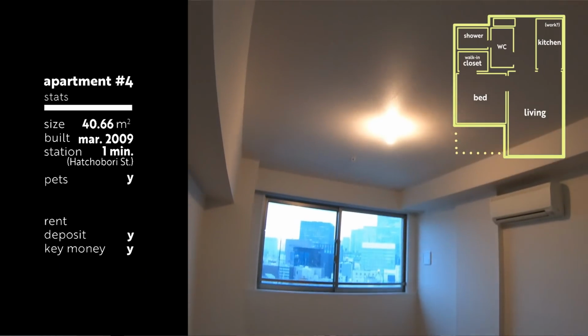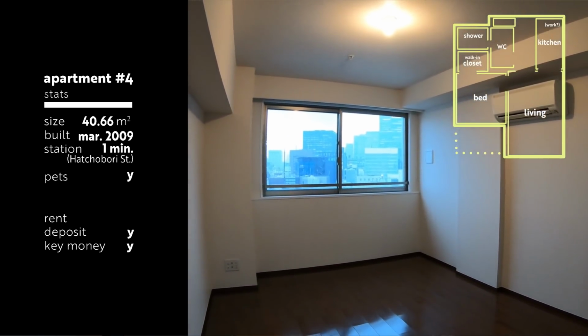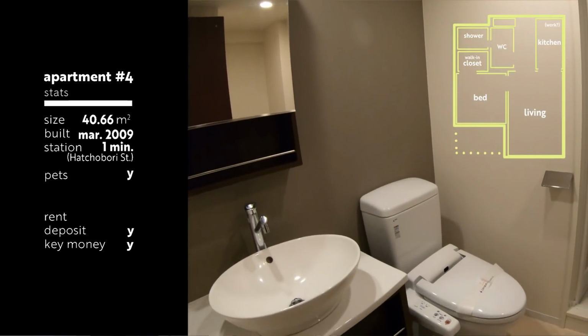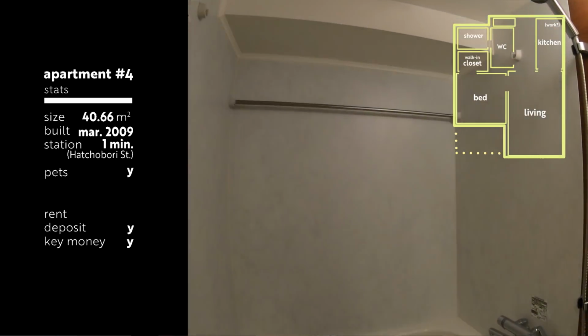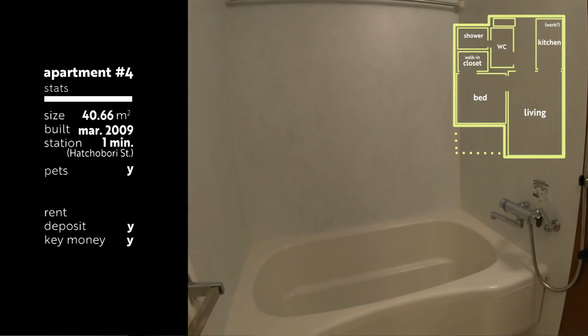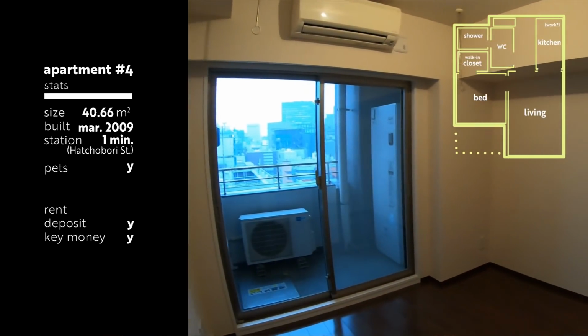My criteria was location. It needs to be near Shimbashi, Roppongi, or Shibuya for my work. Right now we're near Hatchobori, so we're right where I need to be. Okay, so this is 40.66 square meters. The thing about it is the toilet and shower room are a non-separated type layout, so most of the square footage goes into the living spaces. Even at 40.66, it feels quite large.